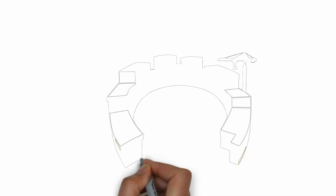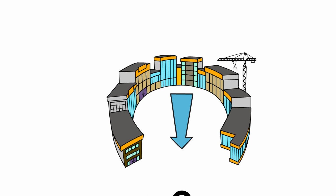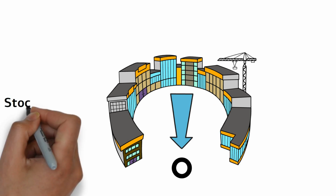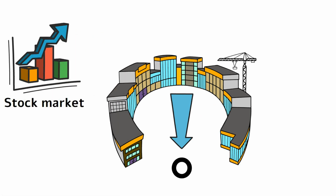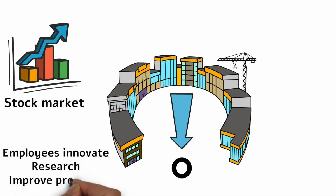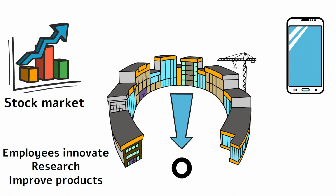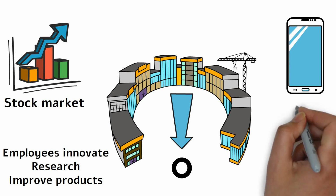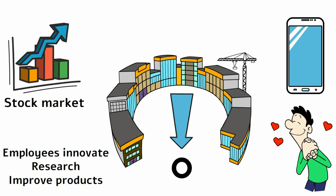The chances of all 500 of the largest U.S. companies instantly losing all their value are essentially zero. It's a reasonable bet that the stock market tends to rise over time because these companies are continually creating value. Employees innovate, research, and improve products, like adding features to iPhones. As human labor contributes, a company's value should generally increase as it produces more appealing products that people want to buy.